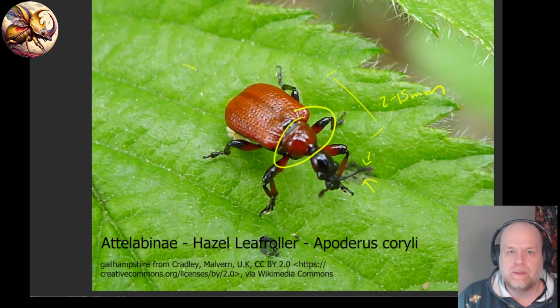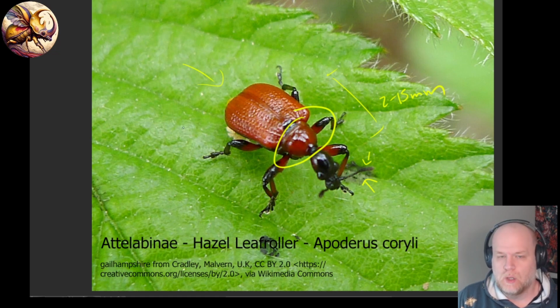They are frequently glabrous, so this one is pretty glabrous, meaning hairless, or they have very small erect or semi-erect setae. Their coloration is frequently bright and/or metallic, so they are really good at having this bright sheen to them, or being a little sparkly.